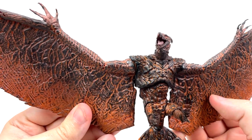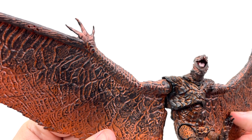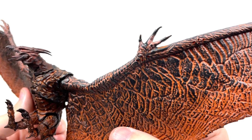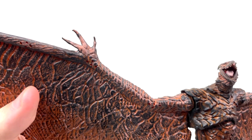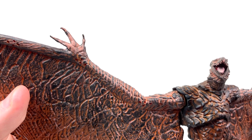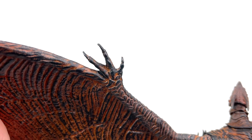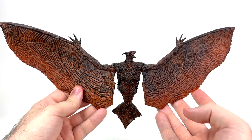But I will say, the palm of Rodan's hand over here does feel somewhat underpainted. The other side definitely looks like it got a bit more, and I'm not sure what's going on with the color over here. Maybe this was intentional, I don't know, but I did think that rather strange. But likewise, the claws are going to be black on this hand and on this hand, and as I already showed, the paint and detail back here is sublime.